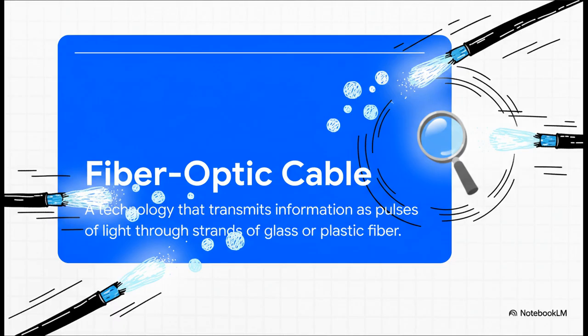So think about it this way. Instead of electrons trudging along through a wire, we have photons, actual particles of light, zipping through a tiny, tiny strand of super pure glass. And that one simple change, from electricity to light, is what gives fiber all of its incredible superpowers.